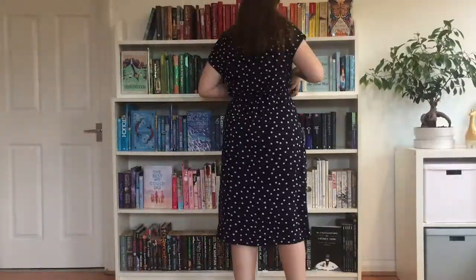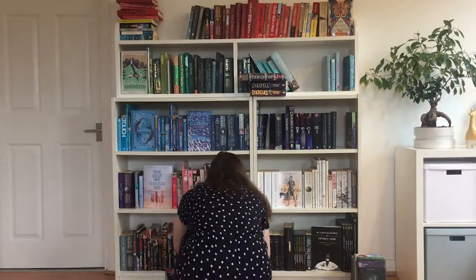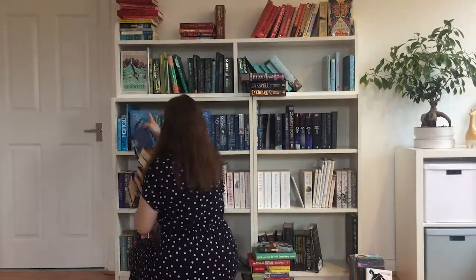Next, I'm going to be trying a supposedly more practical way to organize my books, which is by title. I didn't really think about how I was going to do this before diving in, which was a mistake. I started by just grabbing books that started with A, B, C, D, or E, and then piling them at the top of my shelves.